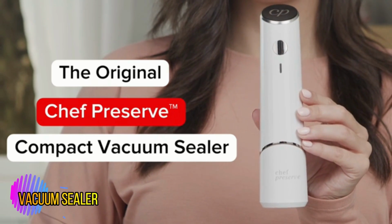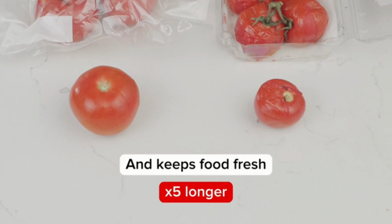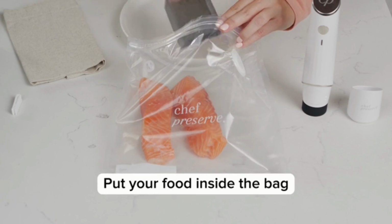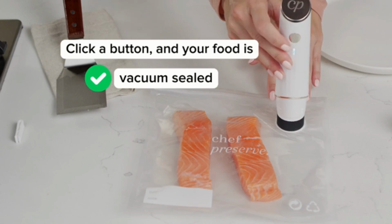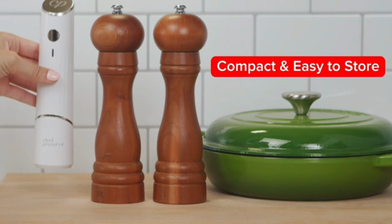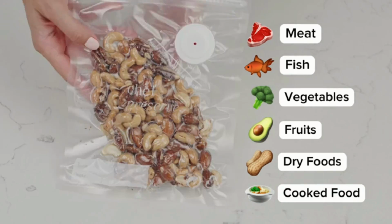Vacuum sealer. Chef Preserve Ultimate Starter Bundle includes 1 compact vacuum sealer, 30 reusable vacuum bags, 3 glass vacuum containers. Reduce waste and save money. Chef Preserve keeps food fresh 5 times longer than non-vacuum storage methods. Never worry about spoilage ever again.